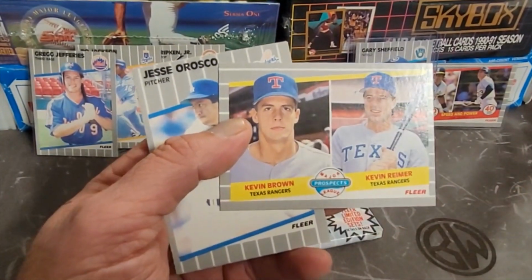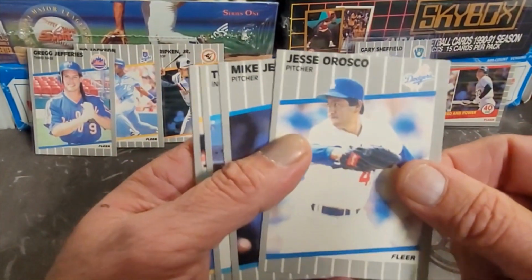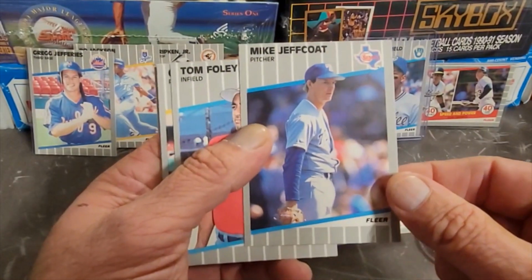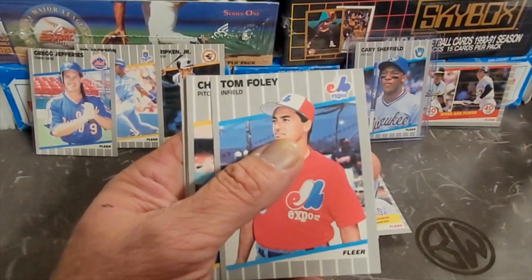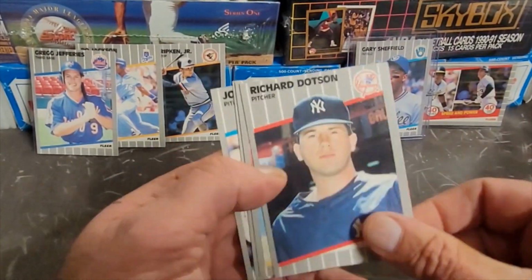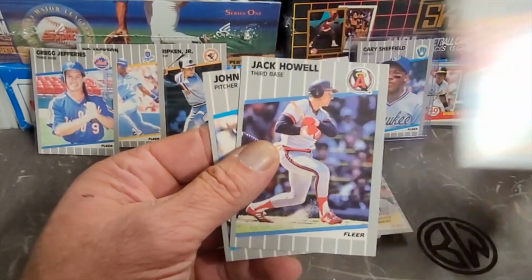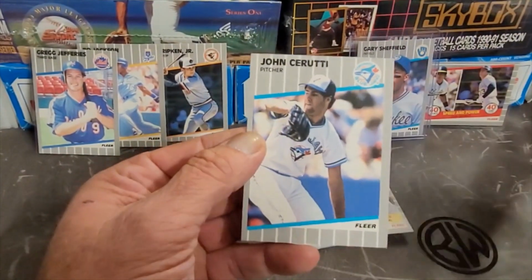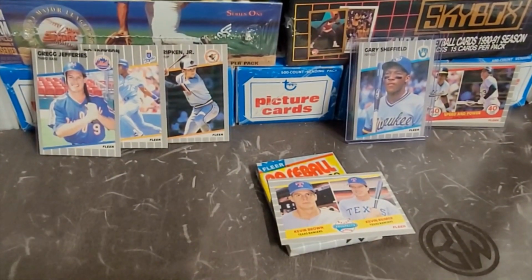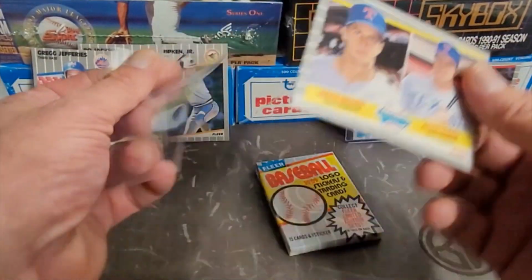Kevin Brown, prospect. Nice. He had a good long career. That Brownie. Jesse Orosco. Really good reliever. Mike Jeffcoat. Tom Foley. Charlie Leibrandt. Mark Grant. Richard Dotson. Sounds like a game show host. Alan Ashby. Jack Howell. And John Cerutti. I'm going to get Kevin Brown in a wrapper roll. See, he was a good pitcher. Lasted a long, long time.